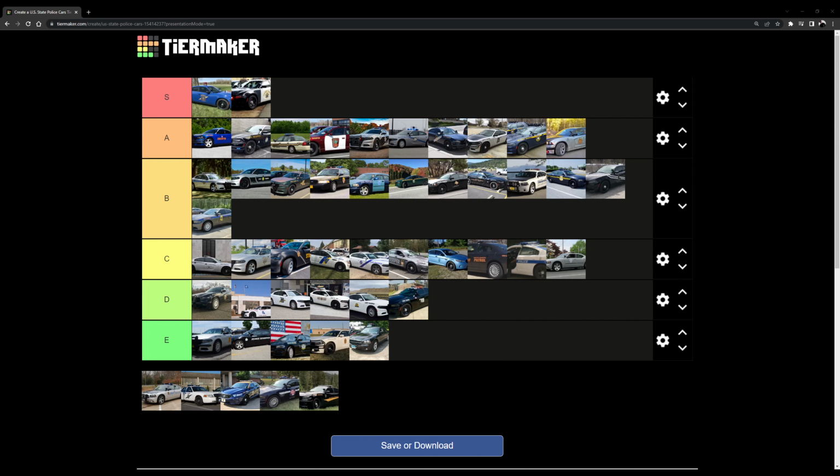Then we have Virginia State Police, which is a silver and blue. It says Virginia State Police in a little bit lighter of a blue, and then a yellow and black shield that's a bit on the smaller side. It's kind of plain looking. I do like the paint job, goes across the whole top of the roof. It is fairly basic looking, especially in comparison to a lot of the other cruisers we've looked at now.